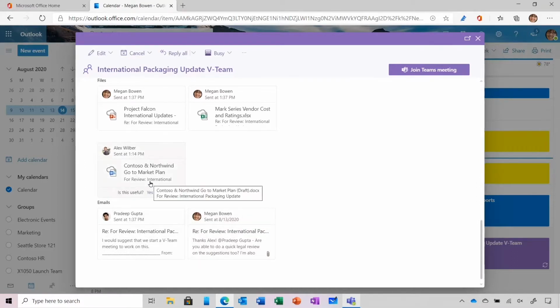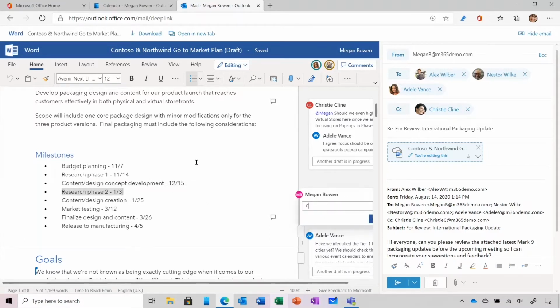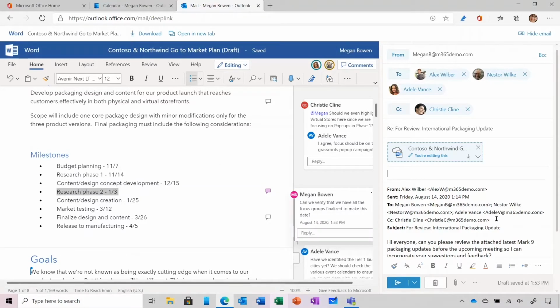As you can see, when I click on the document, it opens it in side-by-side mode so I can read and edit the doc while I reply to this email. Let me add comments to the doc, email the team, and mention people so they have my input and guidance. Now that I've reviewed the doc, let's see what other tasks I need to complete today.